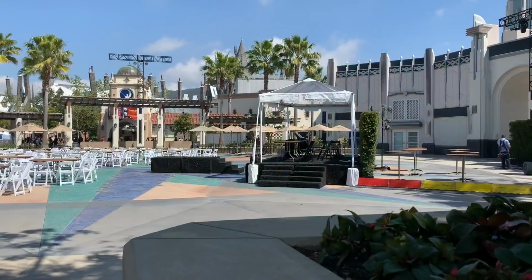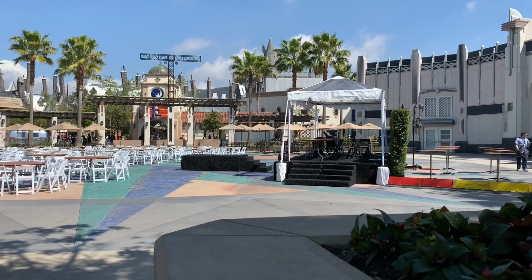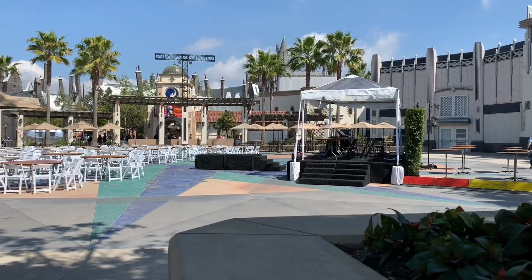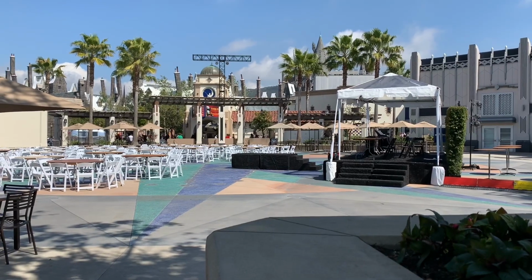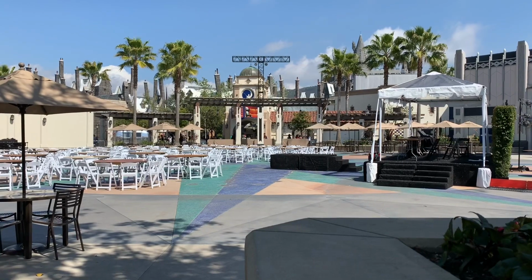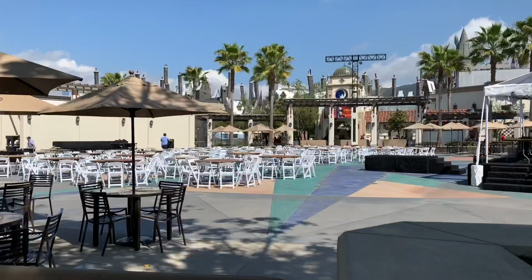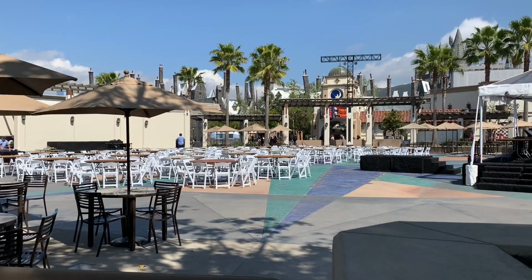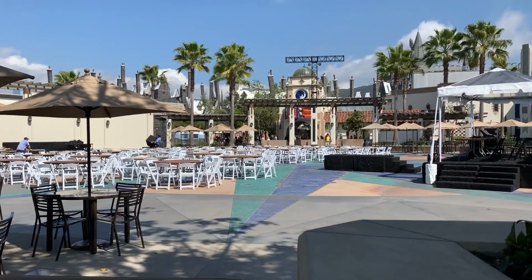Over here in the plaza, it looks like they're getting ready for a special event. This just happened today. It wasn't here a couple days ago, so I don't really know what this special event's for. It's probably for some after hours thing. The park does this quite often. The plaza is used for a lot of show and special event pieces, so I don't know how long this will last, but just keep this in mind when you're traveling to the park. I'm assuming it's only going to be for a day or two.